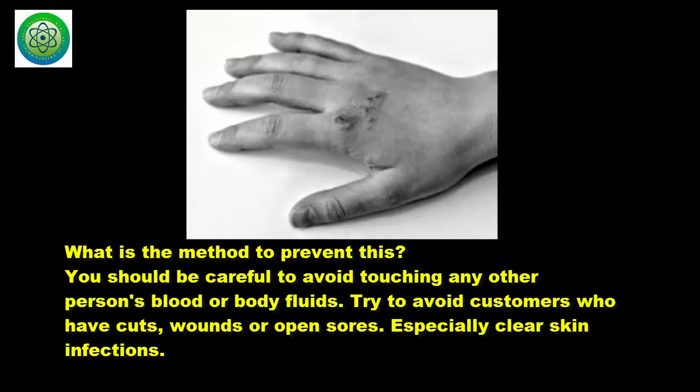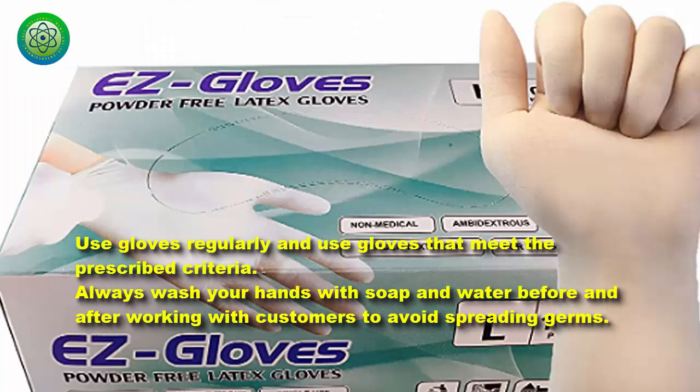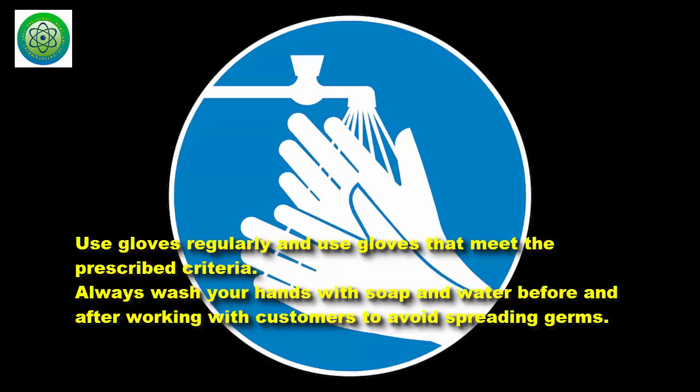What is the method to prevent this? You should be careful to avoid touching any other person's blood or body fluids. Try to avoid customers who have cuts, wounds or open sores, especially clear skin infections. Use gloves regularly and use gloves that meet the prescribed criteria. Always wash your hands with soap and water before and after working with customers to avoid spreading germs.